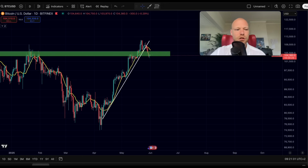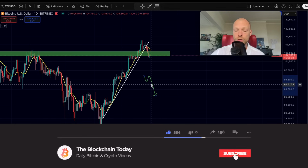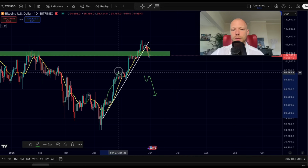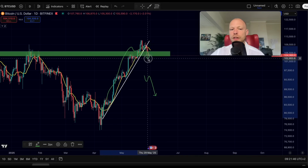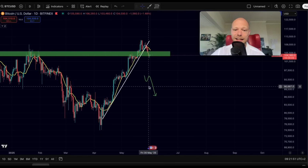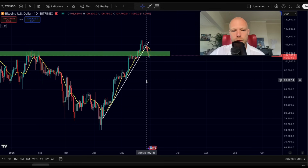So if we have a look at the structure first of Bitcoin, it looks like we could have an ABC correction right here. That is a very good sign because that means that we can continue this bigger uptrend, that this is an impulsive wave with an ABC correction to continue another big wave to the upside. I think this is actually guys the most likely scenario, and it's a little bit fine-tuning on where we are going to see if the correction is already finished or whether we are going to still see this thing go a little bit lower, which is of course very much possible.